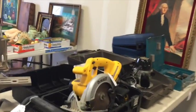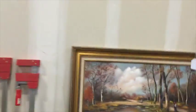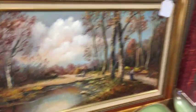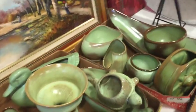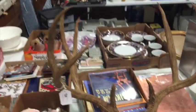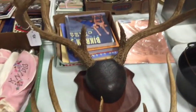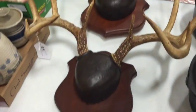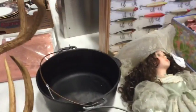Tools. More artwork. It's kind of pretty, though. And more of the green porcelain stuff. Pottery. Whatever it is. I'm sure somebody out there knows. Looks like pressed glass. Some antlers. I know people do well with antlers as well. And then there's some cast iron pots there.